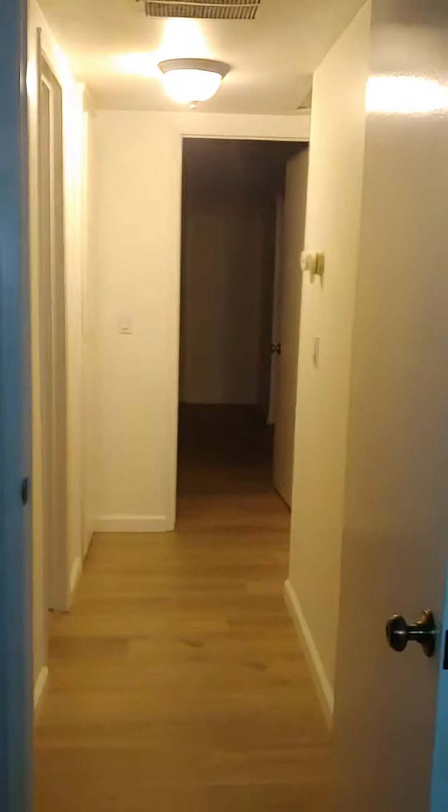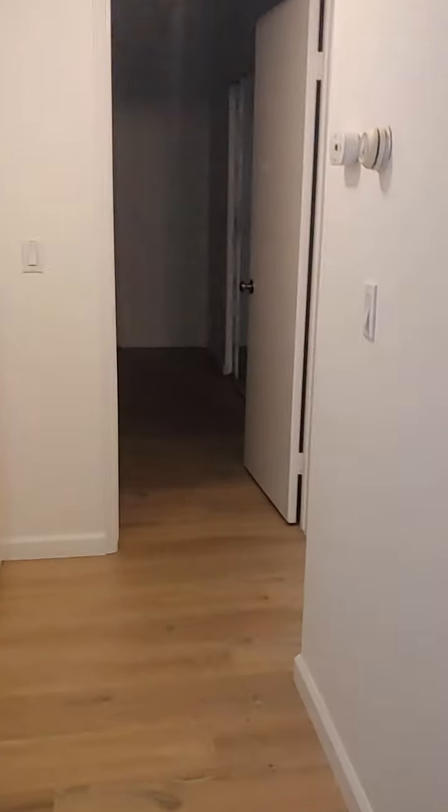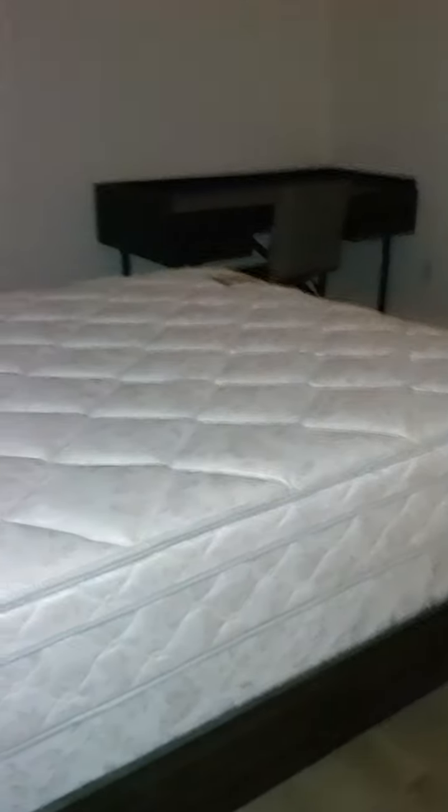Okay, let's walk back to Spencer's room. Oh, and then here's probably where your linens will go, right in the hall. Oh, there's no light in here either, but anyways. Oh, let's look at the view from Spencer's room. And this is the view, how nice. Look at all the hills and lights. Oh, and your next door neighbor.